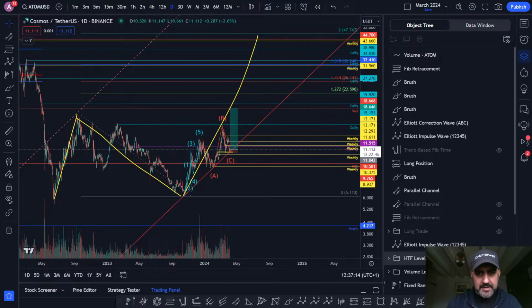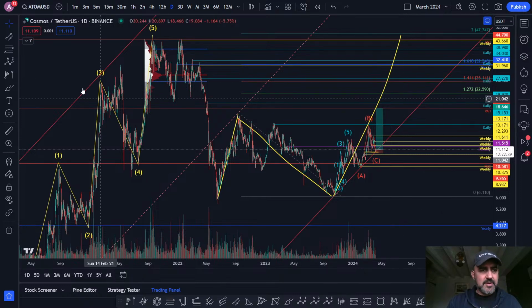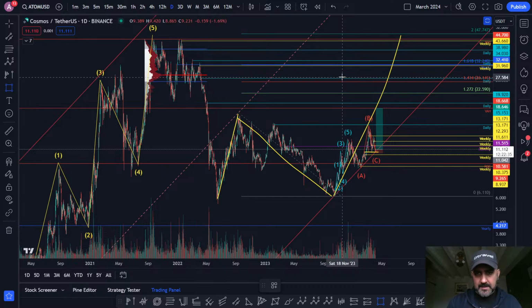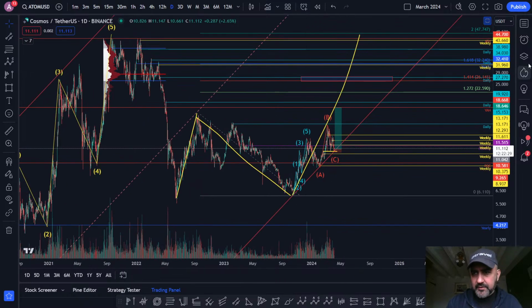And let me have a look if there's any higher levels. You've got a daily level there too, roughly about the same area. So I think you're going to have a little bit of a resistance zone here. Okay. So I've marked that off.